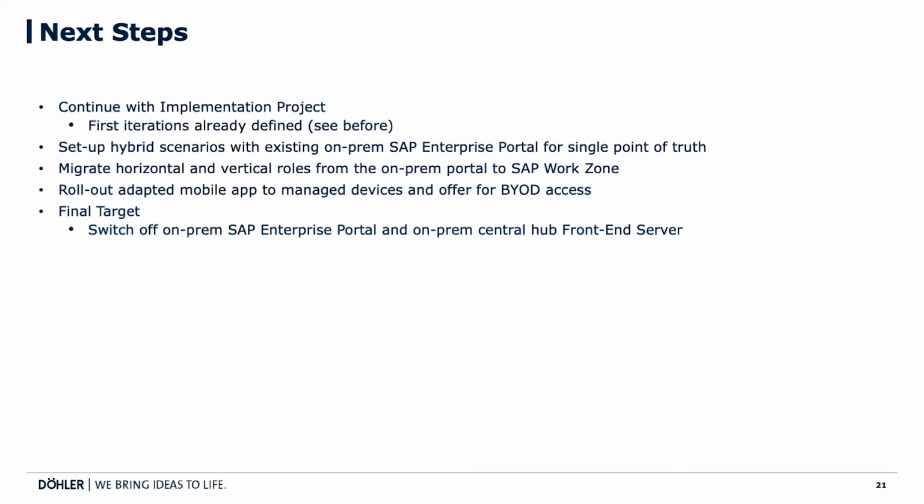front-end server. We're running into the issues anyway, because right now we are implementing an additional S4HANA system for EWM. And if you look at S4HANA 2020, the front-end server also does not support ERP backend systems for a central hub anymore. So we also have to think about that. Maybe then already pushing HR Fiori apps directly to the work zone.